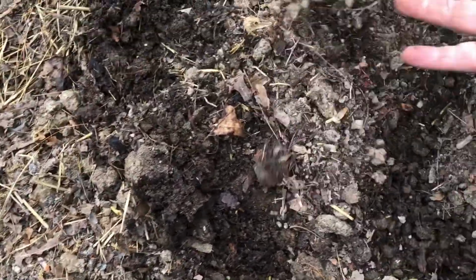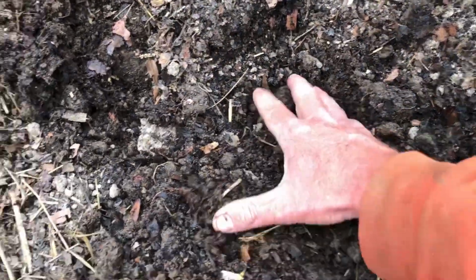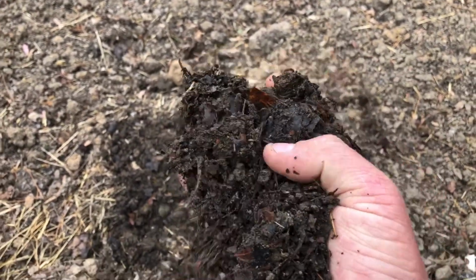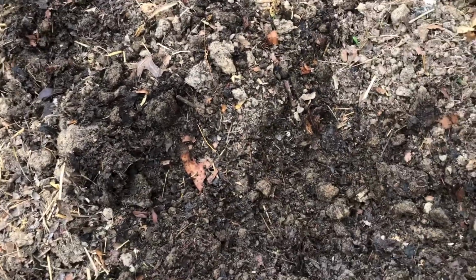But look at this. Just look at how well that's held moisture down there. Keep in mind that it hadn't rained here in several weeks, really. And just look at how wet that is. It holds moisture, but yet it still drains good. And it's perfect for the garden. So, just because your land may not be optimal land for a garden, if you've got patience to work on it and wait on it, you can turn it into something totally different.